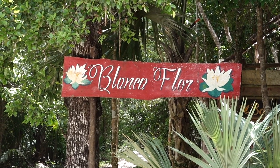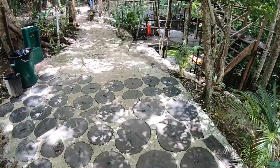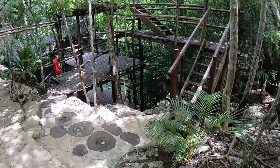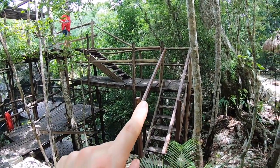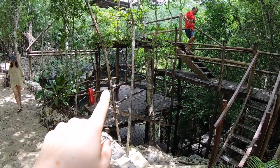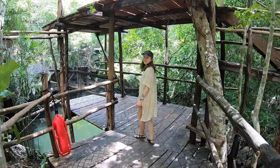Yeah. All right, so we're at Cenote Blanca Flor. This is a super cool sidewalk. They have cross sections of trees cut out with cement around it. Oh my gosh. So you can go up here and jump off this ledge, off this ledge, or off this ledge. Where are you gonna jump from?